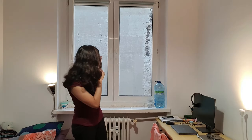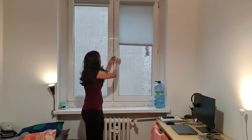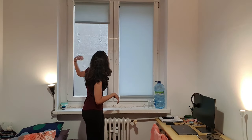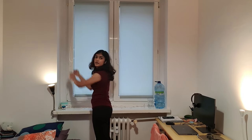And now we have this curtain system, which I never use. I don't use curtains because I really love the natural light just coming inside my room. But anyways, we have this curtain system, which is pretty good. If you want to talk, this is how it works. And this side we have. So it's like a little privacy.